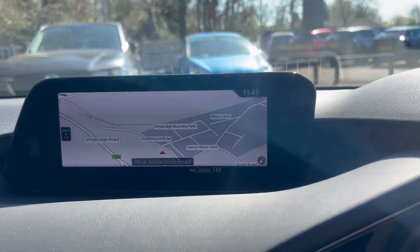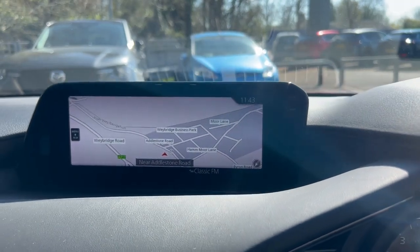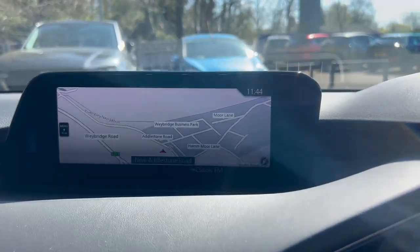Then we've got the vehicle's built-in navigation system. So the vehicle has got Apple CarPlay and Android Auto. So if you do prefer to use Google Maps or Waze, then you can plug your device in and sort of cast it through there. But if you don't have access to those, or if you're not wanting to, then you are still covered with the Mazda system, which is good.